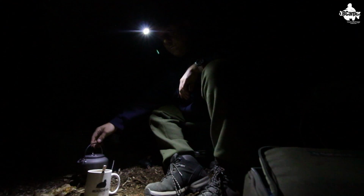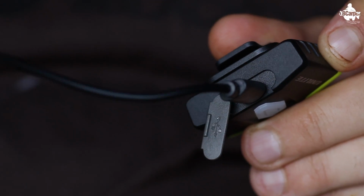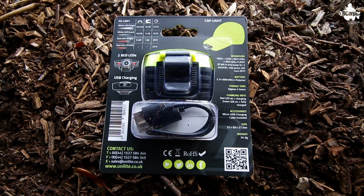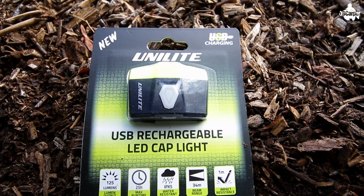That's what I like about it as well. It's rechargeable, comes with a USB micro lead. Maximum you get out of it is 25 hours. 25 hours? That's madness, isn't it? And it's rechargeable, so once you buy it, you don't have to buy any batteries for it. It's a lithium battery, 500 milliamps, I think, from memory. Charge time's about 4 hours.